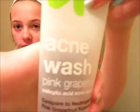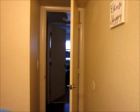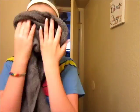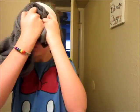Now I'm just taking this Acne Wash pink grapefruit scrubby thing and I am getting my face wet. And then I am just squeezing some into my hands and making sure my hands are dry because I just don't like when my hands are wet. So now I'm just going to rub it on my face. Now I am just rinsing it off my face and rubbing it off with a wet washcloth and then just patting it dry like I have done with all of my other face washes.